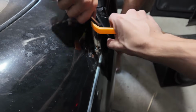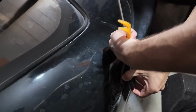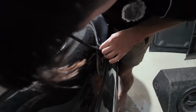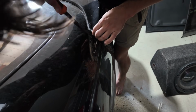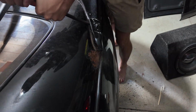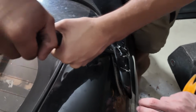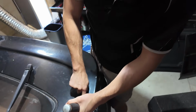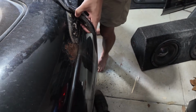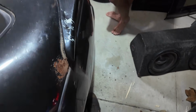Ow, you bastard. So as you can tell, it's pretty damn hard to get this thing off. I'm not sure what Flynn's trying to do with a plastic trim tool here, to be honest. But the plan is, once it's off, we're going to be able to actually assess: do we need a new boot? Can we even find a new boot? Or do we have to get it repaired? I bet you the ZX community is going to approve of my technique. And I've dented the panel. Fuck's sakes. Painter's going to love me.